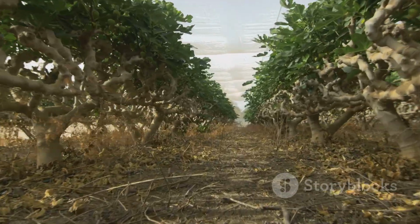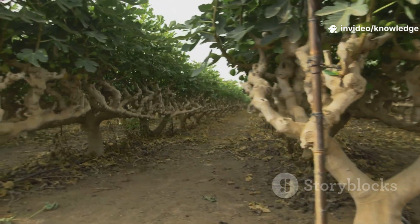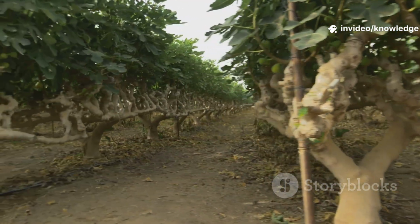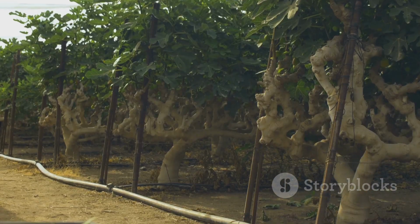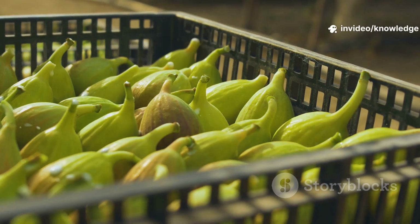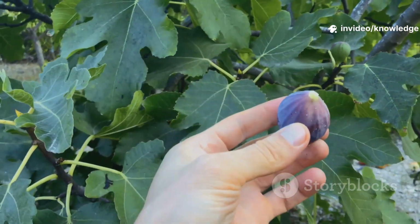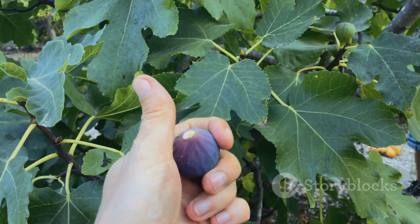Once established, they are impressively drought-resistant, making them a perfect choice for water-wise gardeners or those living in regions with long, dry summers. Their ability to withstand heat and limited water means less worry and maintenance for you. Even if you live in a cooler climate, you don't have to miss out. Hardy varieties like Chicago Hardy can flourish with a bit of winter protection, such as mulching around the base or wrapping the tree during the coldest months. This resilience allows gardeners in a wide range of regions to enjoy homegrown figs.